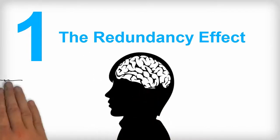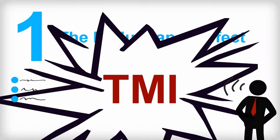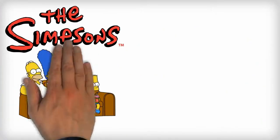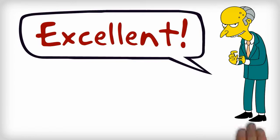Turns out our brain isn't able to process the same information efficiently when you see and hear the same thing at the same time. It's too much info at once. It's like that episode of The Simpsons where the doctor explains how Mr. Burns isn't sick because there are so many diseases trying to get through all at once. Oh, poor Mr. Burns.